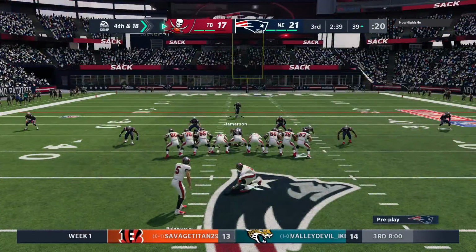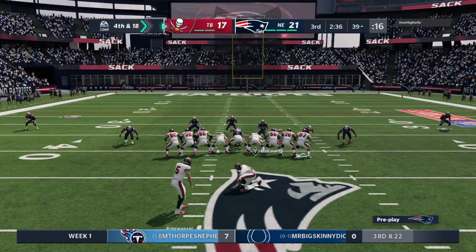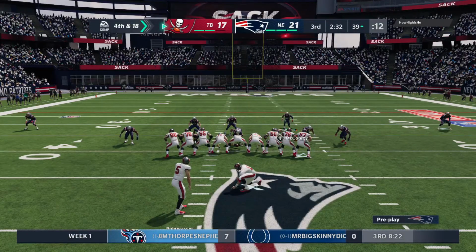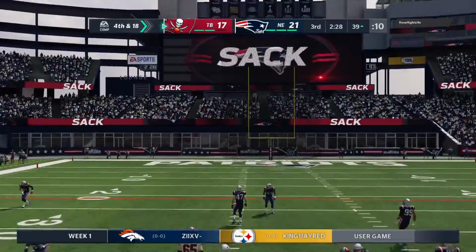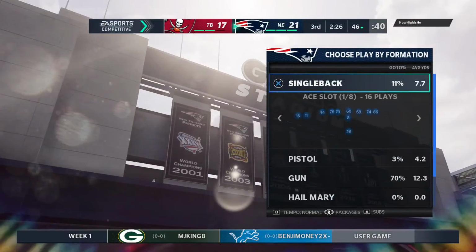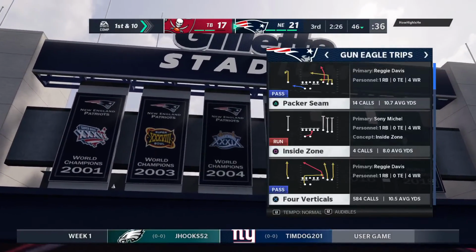So now they're going to send out the field goal unit to, as they say, fire away from long distance. This will be from 56 yards out. And that is no good. And this score will stay right where it is. Down here in the 3rd quarter, obviously that's one they could have used.